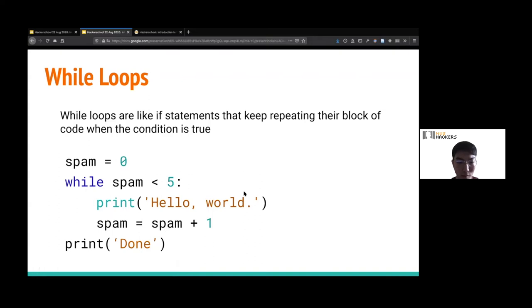So it's in the same block of code and you evaluate it. So it will print hello world and you increment spam by 1. So spam is now equal to spam plus 1. So 0 plus 1 is equal to 1. And after it reaches the last statement, it will jump back to the start of the while loop again and it will evaluate the same statement.